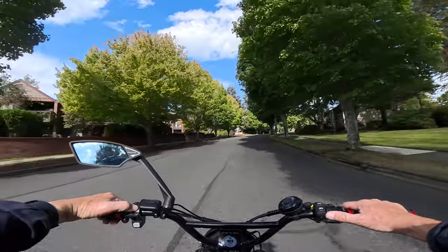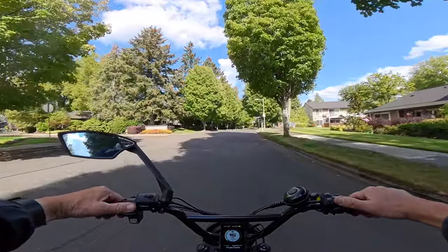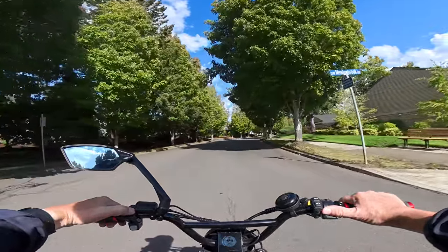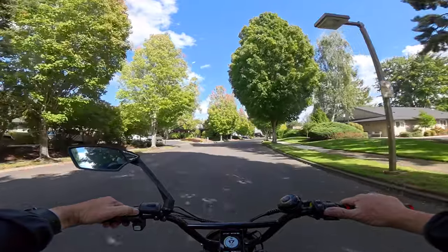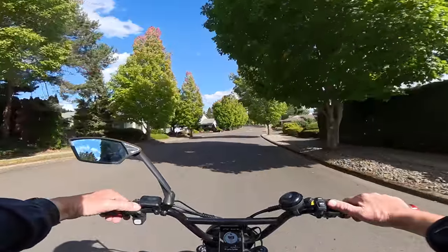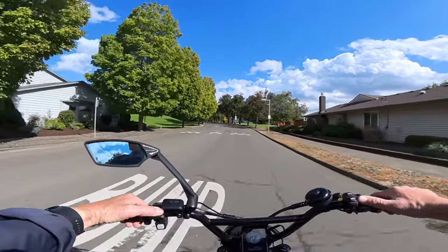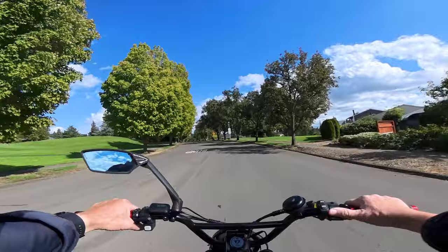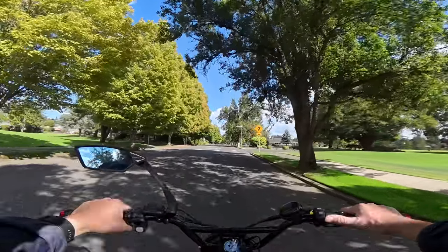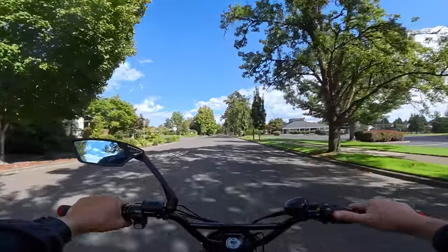The leaves are starting to change color, some more than the others on some trees. It depends on the tree. This road offers some nice shade too, so if it's a hot summer day, just come riding down here. It's a lot of shade. I'm not a golfer, but golf course right there.